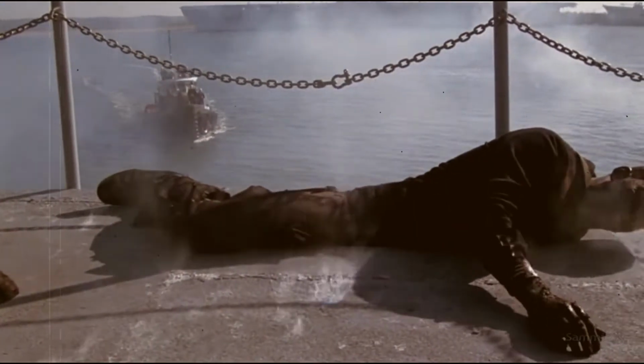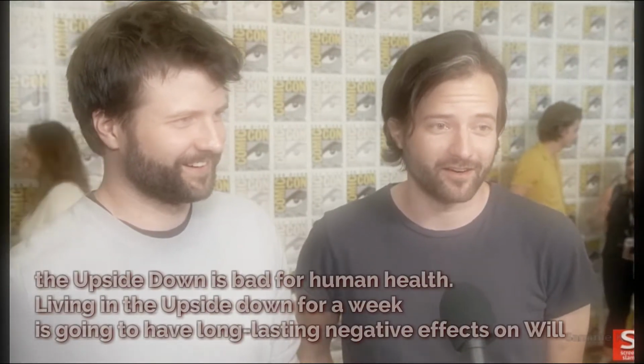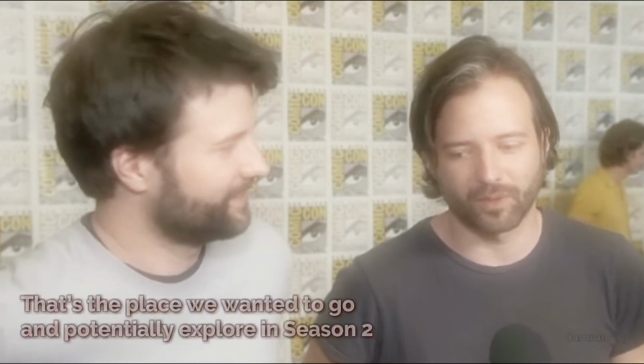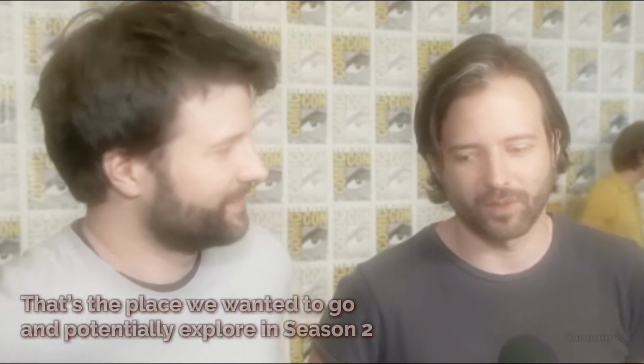Maybe this is why the Duffer Brothers said the Upside Down is bad for human health. Living in the Upside Down for a week is going to have long-lasting negative effects on Will. At the end of the first season we can see Will flash into the Upside Down, but humans from our side were never meant to live in the Upside Down for an extended period of time. That's the place we wanted to go and potentially explore in Season 2.